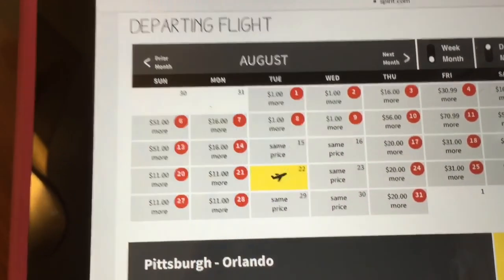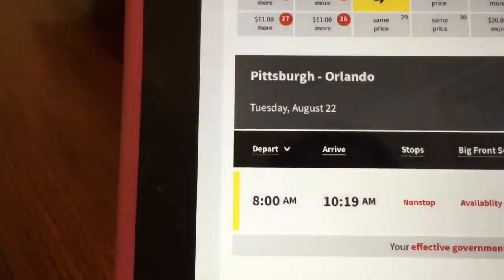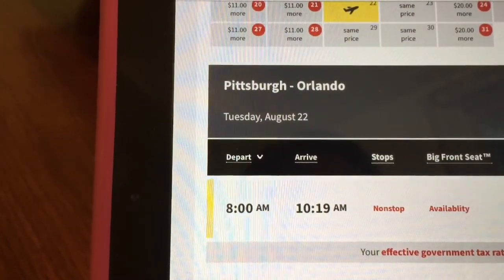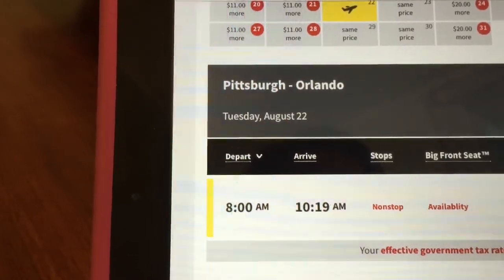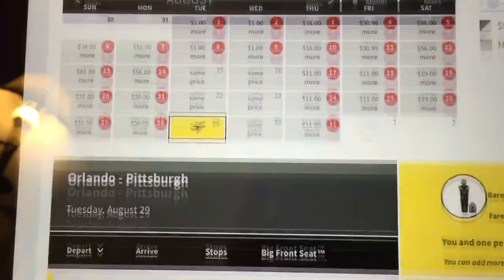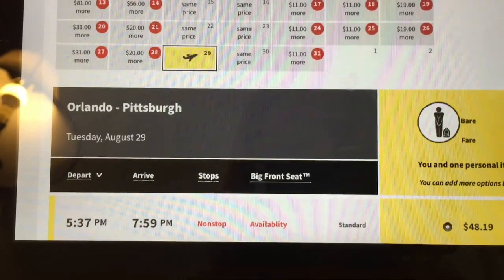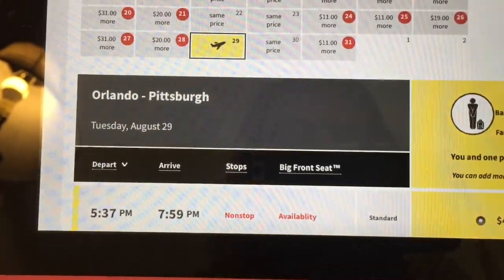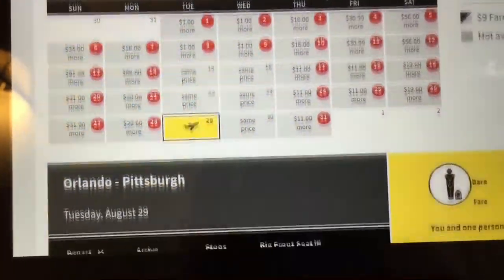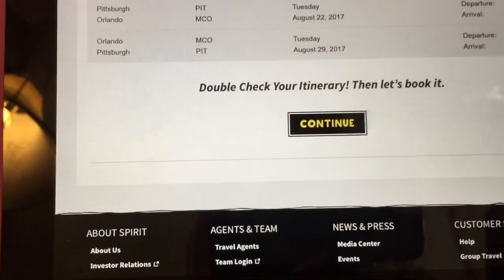Okay guys, so how about we look at Pittsburgh to Orlando on Tuesday, August 22nd. Most schools in Pennsylvania are probably not back in school by August 22nd. So say you want to take a week vacation to Disney. That flight is going to be $48.19, with the departure flight also being $48.19 coming back the next week. And look at those flight times, guys. Non-stop, nice late evening flights. The flight out is early morning. I mean, come on. Can you ask for anything better than being able to extend your vacation while getting really great flights?